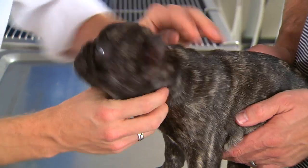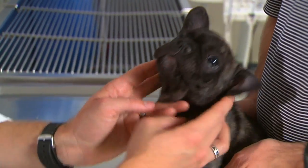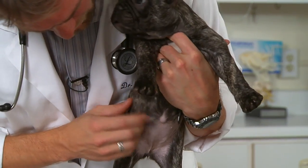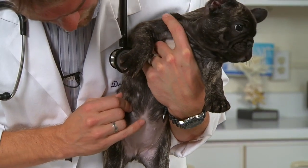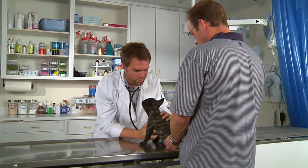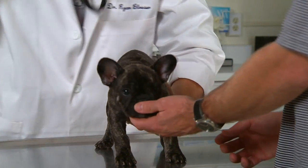We have a feel of their little lymph nodes underneath their neck to see that there isn't any swellings there. We look for any umbilical hernias or abdominal defects, anything that's obvious, which are common in puppies. We listen to the heart and lungs to make sure there isn't any evidence of an early respiratory infection, but certainly more importantly the heart murmurs that we can pick up on in young puppies.